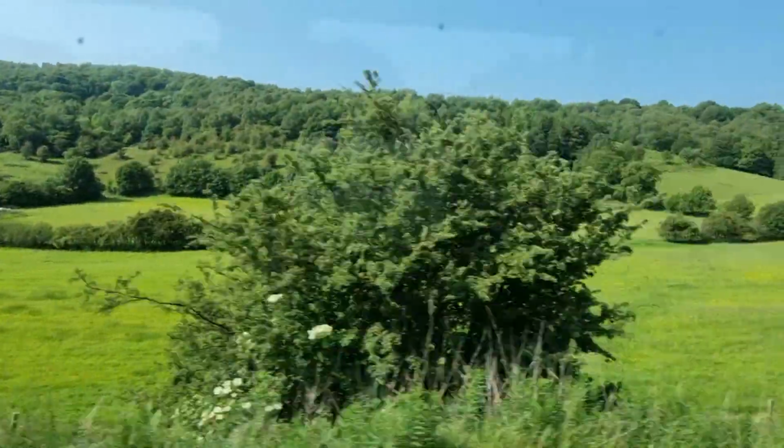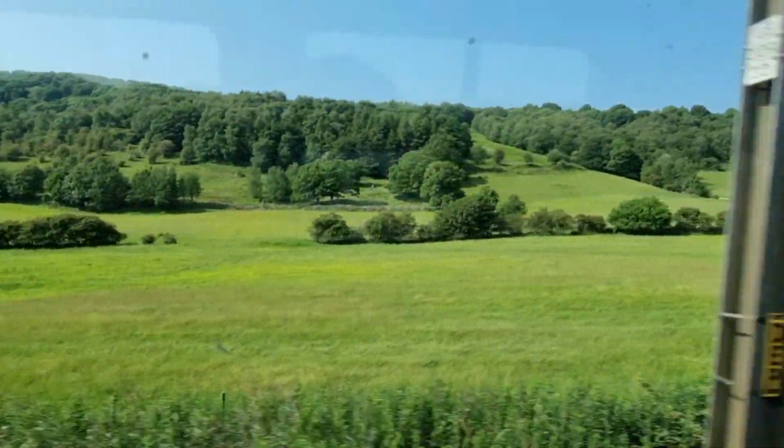As we left Leeds, we can see some nice scenery. So I think you can see that sun is slowly setting.